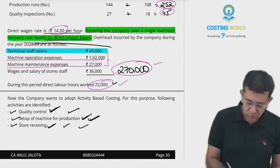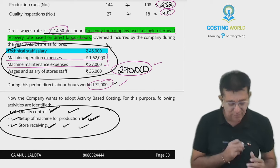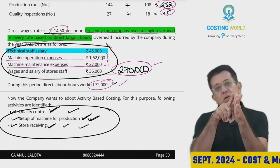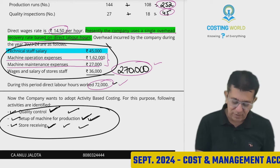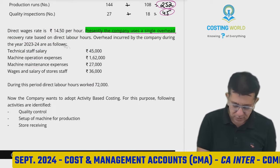See, you all have four costs over here, 1, 2, 3, 4. These costs have to be divided among these three activities. So on one side, I have plotted all the expenses. On the other side, I have plotted all the activities. I'm rubbing out this mess that I've created, then I'll be shifting to the solution.